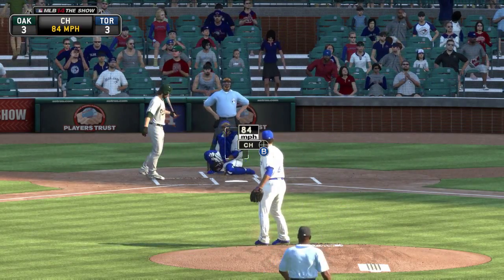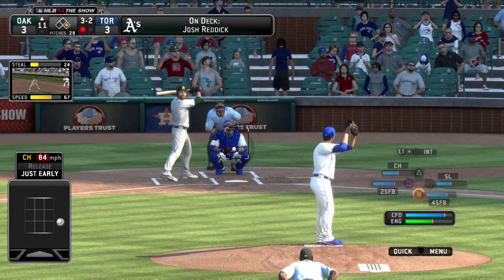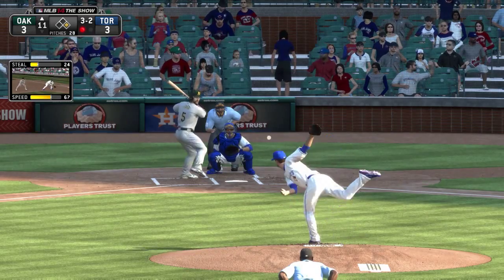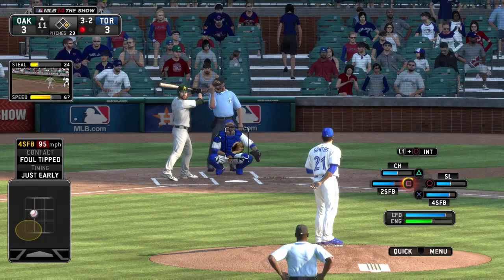And he tries to get him to reach for it, but it stays outside. 3-2. Now the question, do you send the guy on 3-2 with one out? You figure you're going to get something around the plate.